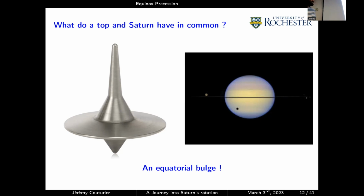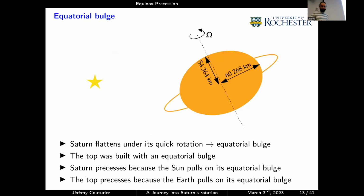And that's actually why they have this precession motion while the axis of rotation is rotating like that. So they have an equatorial bulge. Saturn is flattened because it's rotating quickly. 10 hours is really a short rotation period for a planet. And the top has an equatorial bulge just because it was built like that.